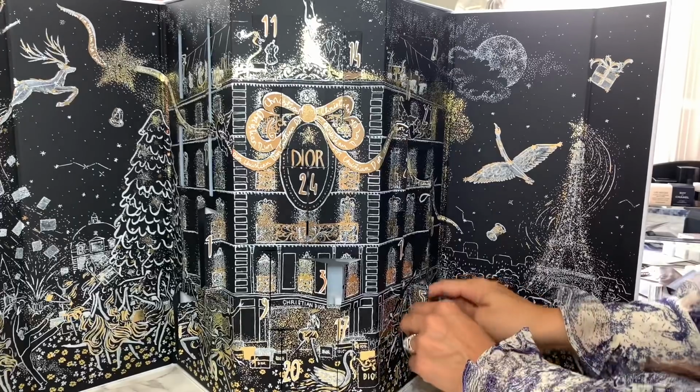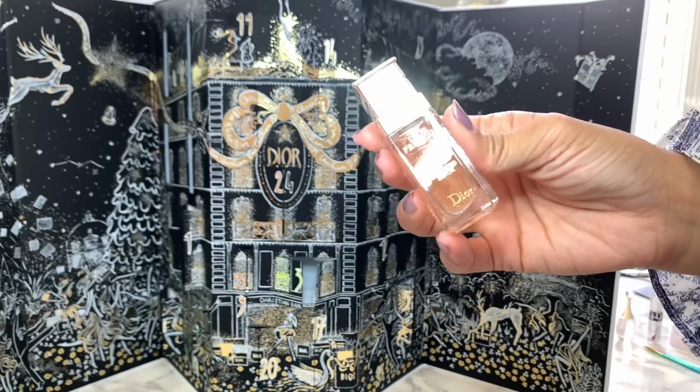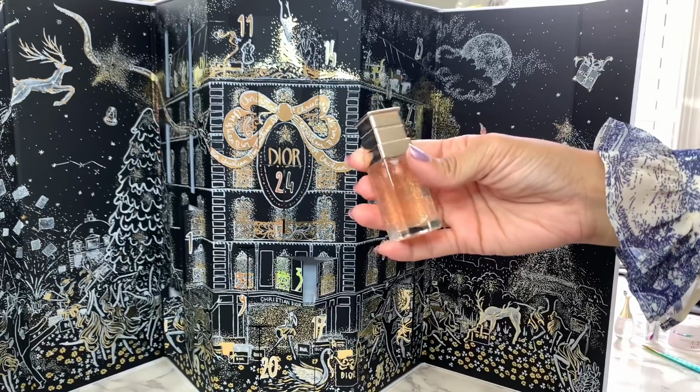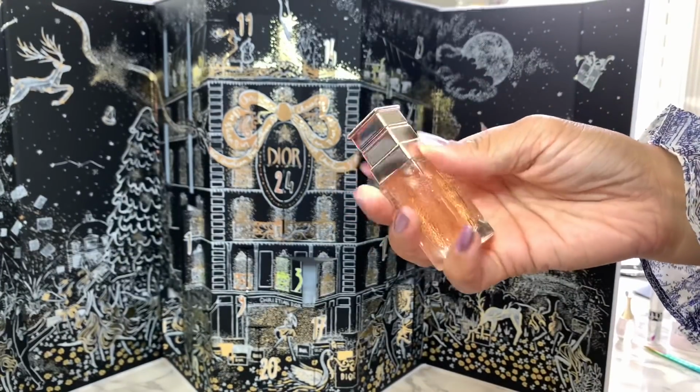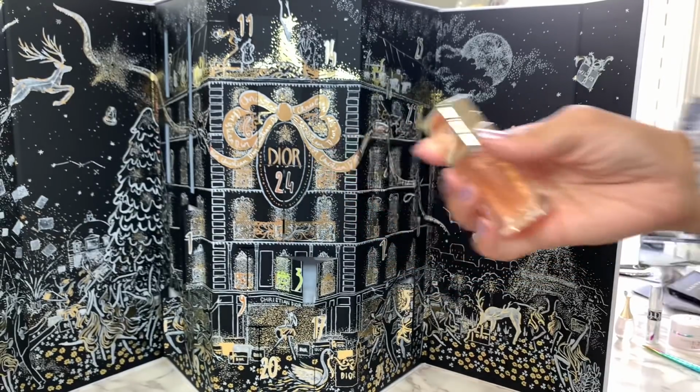Number 5, Dior Prestige Rose Serum. I actually really like this. I've tried this before, so this is really nice. I like that the deluxe size sample is still the same packaging as the full size. These are really expensive, so I probably won't get a full size, but yeah, this will last a while.